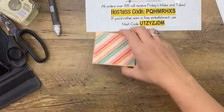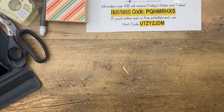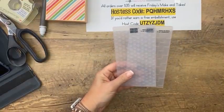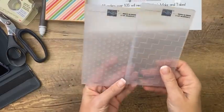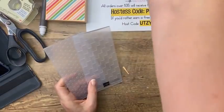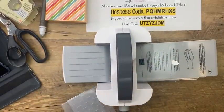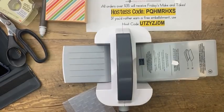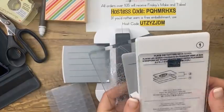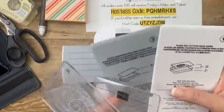All right, now let's make that little, oh, you know what? Let's do the star. We've got these new embossing folders called, did I call them the right thing in my first video? Checks and dots, yeah, checks and dots embossing folders. And notice how they're skinny. They're designed specifically for your mini cut and emboss machine. Now they'll fit in your bigger machines as well, but if you only have the cut and emboss machine, it works perfectly in here. For this embossing folder, you need these plates, 1 and 3.